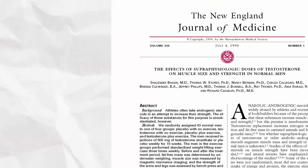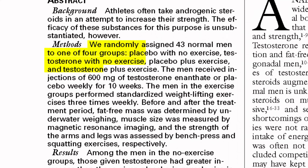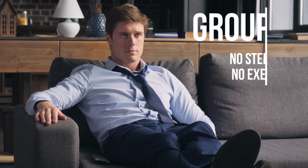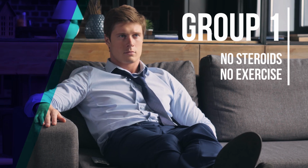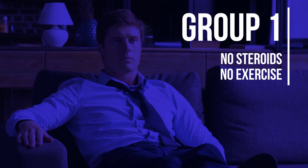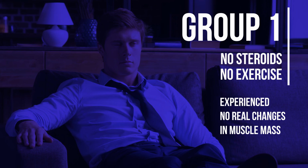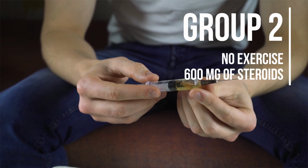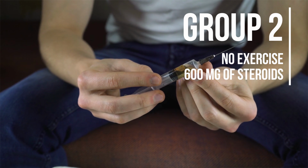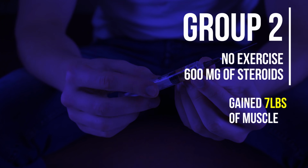These powerful effects of steroids that cause rapid muscle growth were shown in a 10-week study in which 43 men were divided between 4 different groups. The first group was not given any steroids, and they didn't exercise at all for the duration of the study. So as you might expect, at the end of the 10 weeks, they experienced no real changes in muscle mass. The second group also didn't exercise, but the difference was they were given 600 milligrams of steroids every week, and with that, they gained 7 pounds of muscle.